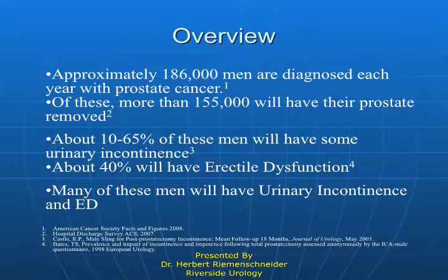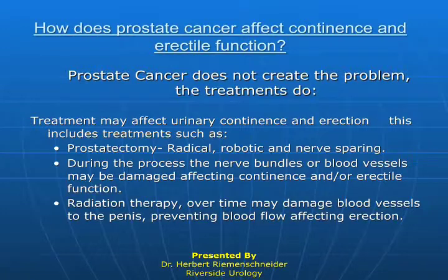There's a large number of men who are diagnosed with prostate cancer each year. And equally important, there's a very large number of men who have prostate surgery for treatment of that cancer each year. About a minimum of 10% have an element of incontinence, and really that number can go as high as 65%. Now, what about prostate cancer causes incontinence? Nothing. It's a treatment. There's a number of very fine nerves and vessels that are associated with the prostate, and surgical removal is the problem. Prostatectomy.